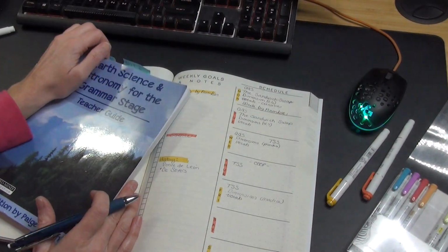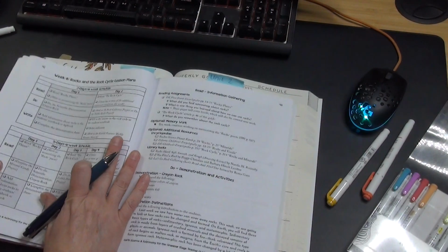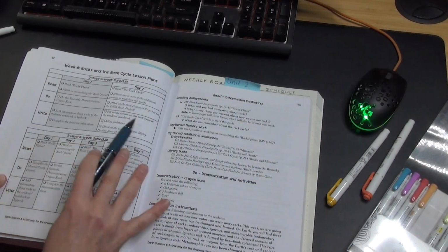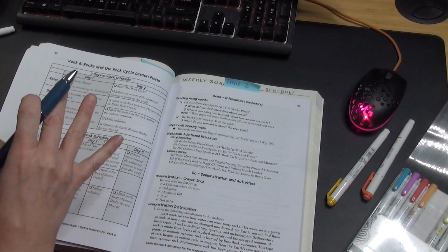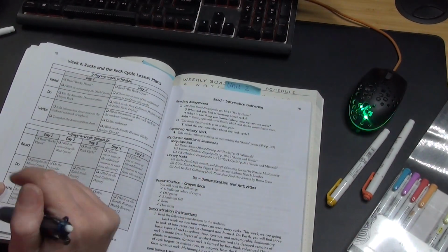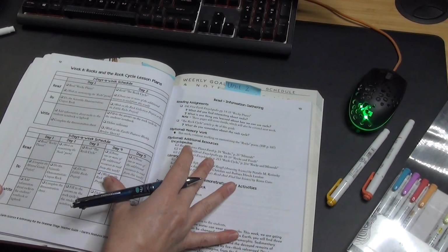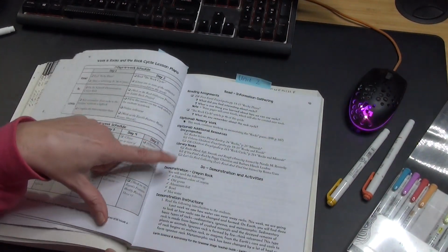I know we're going to be talking about the rock cycle this week. So just to give you a little example here, here is the rocks and the rock cycle. Normally we're not splitting this out into day 1 or day 2 or 5 days. We are doing it in 1 day. I am pulling all the information from the DK First Encyclopedia. I'm creating a Google slide and we go through that together.